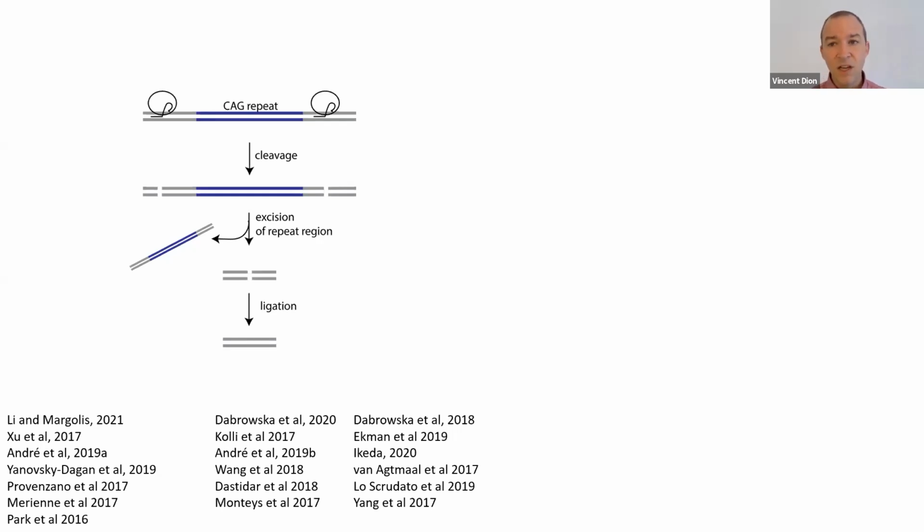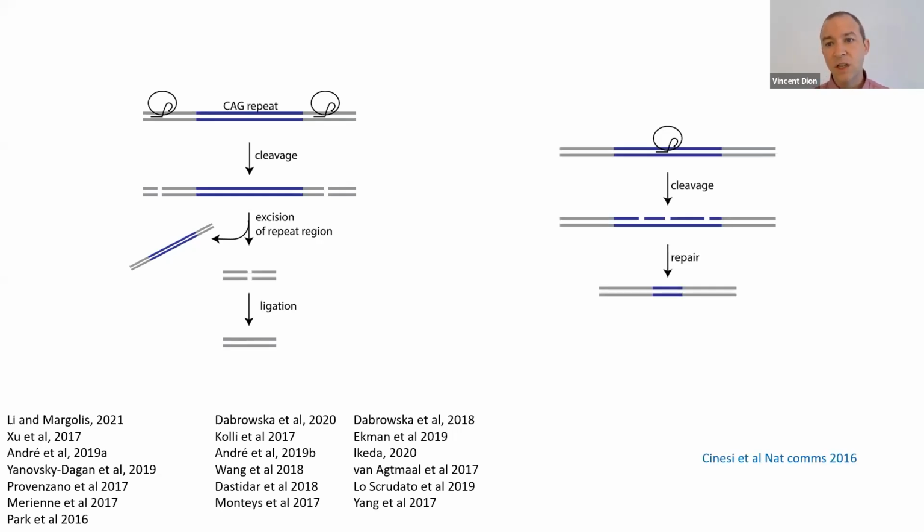And so with these caveats in mind, we tried a different approach where we used a Cas9 nickase that cuts only one of the two strands of the DNA, and we targeted specifically the repeat track. And what we find, as I'll show you, is that we get contractions out of that. That was completely unexpected, but this is what you get in science.